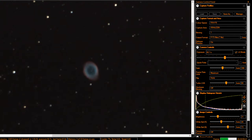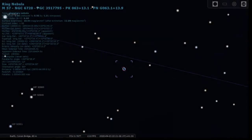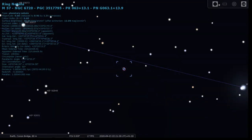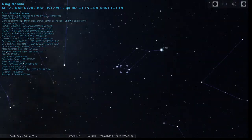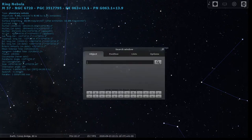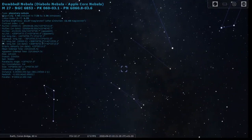Right, guys, I'm going to go on to Stellarium once more, and I'm going to show you another nebula, which is not too far away from this one. So that was Messier Object 57. I am going to go and find Messier Object M27. And it has the name, I just saw a satellite creeping in, it has the name the Dumbbell Nebula.